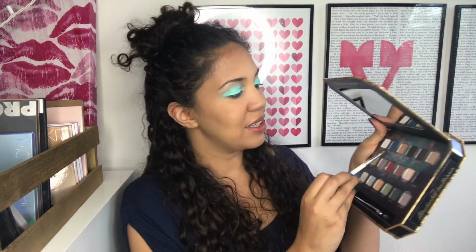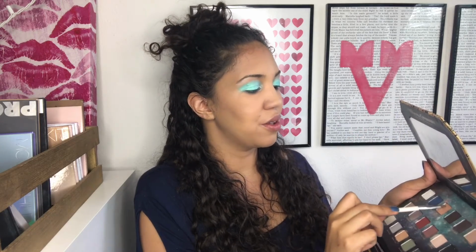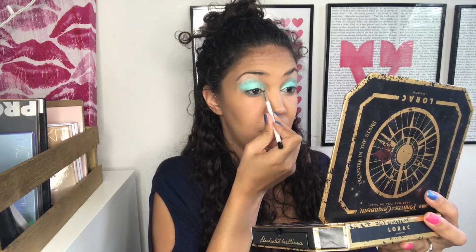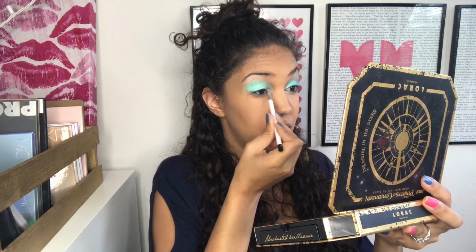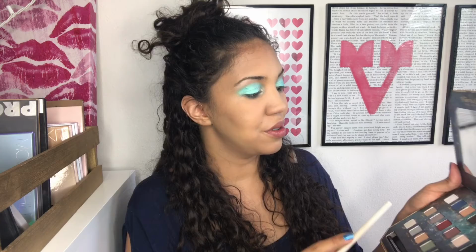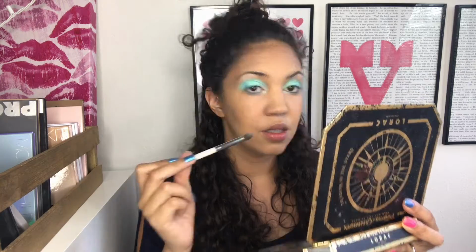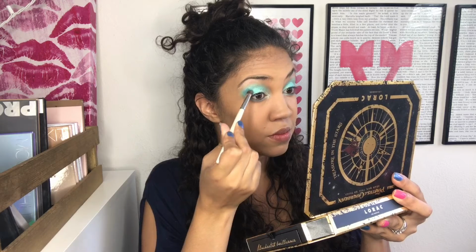Alright, doing this palette again, I'm going to take a little bit of Compass. It's this pretty soft gold shade, but it's a little bit darker than that other one. And I'm going to put that in the middle, or inner corner. All right, now I'm gonna be very careful because I don't want to ruin the look, but I gotta deepen up the edges a little bit. So I'm gonna try this blue shade, Starry Night. Okay, just a little bit on the outer corners there.